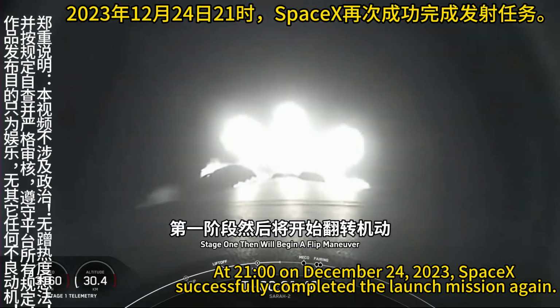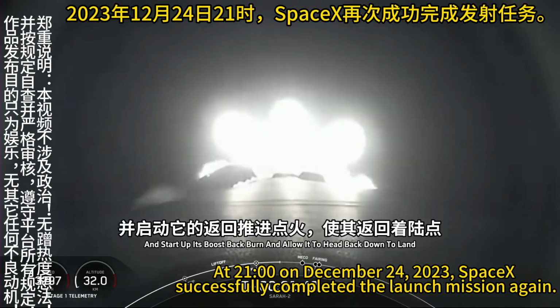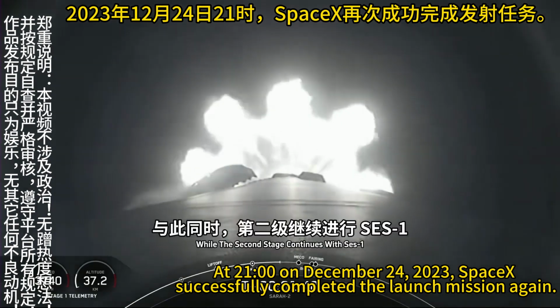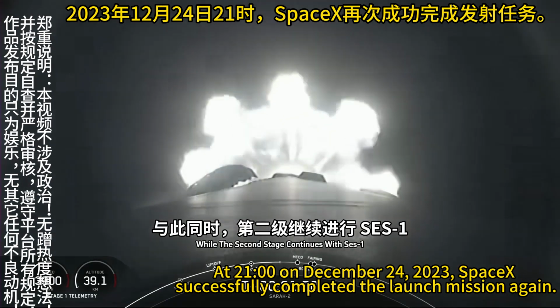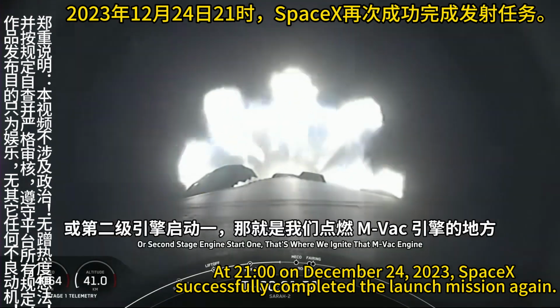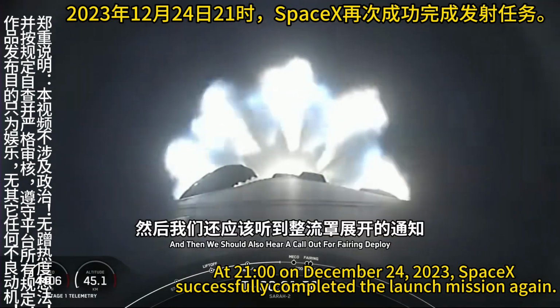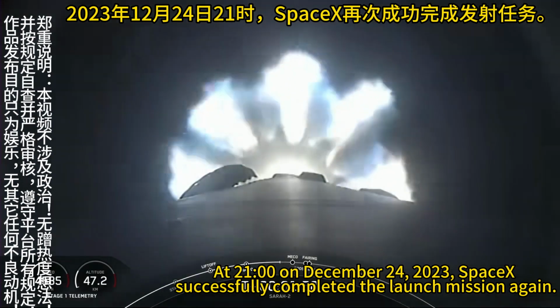Stage 1 then will begin a flip maneuver and start up its boost back burn and allow it to head back down to land, while the second stage continues with SES-1, or second stage engine start 1. That's where we ignite that MVAC engine, and then we should also hear a call out for fairing deploy.